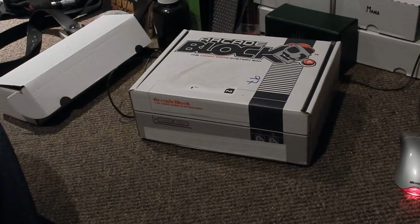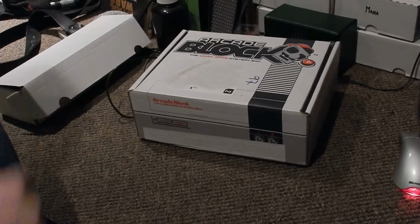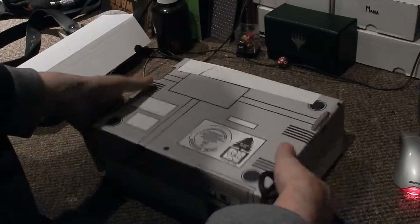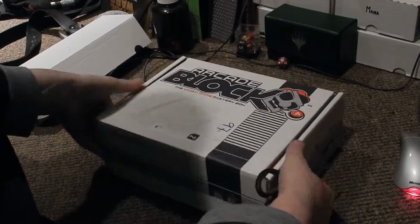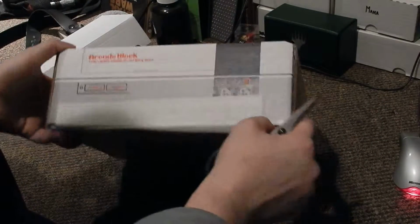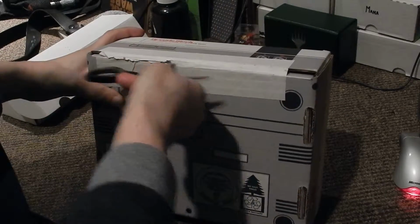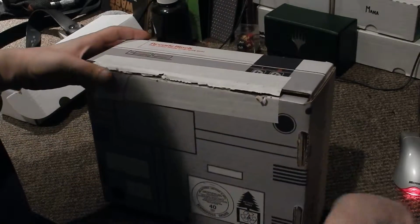All right. Let's open up this arcade block from NerdBlock, was it? Looks like a nice little NES. All the little ports on there. It's pretty cool. Let's see what these guys are like.